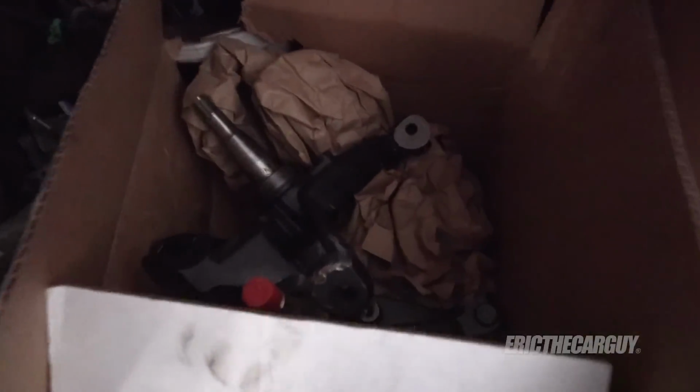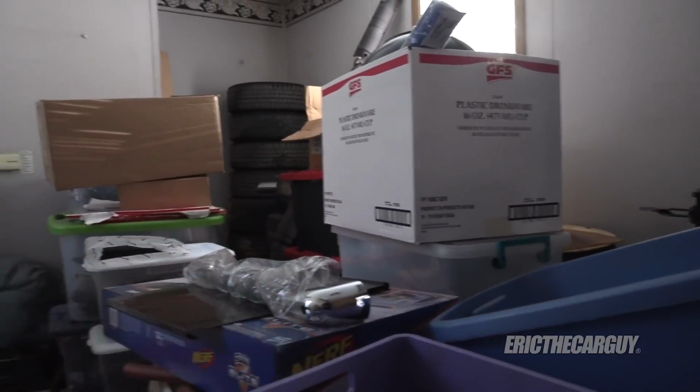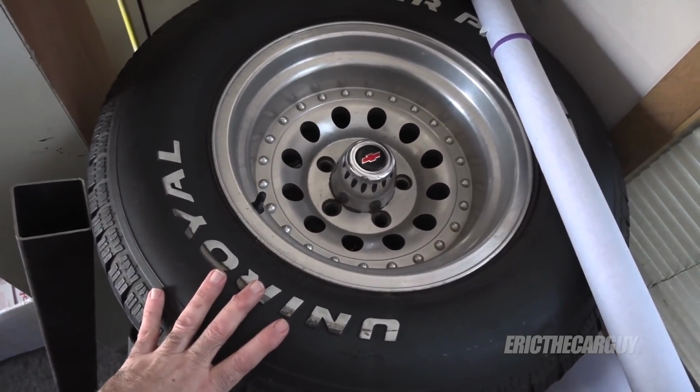Also, I got the spindles that didn't work out for the GMT 400. There's a box full of K-Series parts. This stuff over here, mainly this stuff is the stuff that I'm keeping. It's all packed up, it's gonna go away. But I know for sure this pile here is gonna get given away, and this pile may grow before I'm all said and done. I'm not keeping the original tires and wheels for the truck.